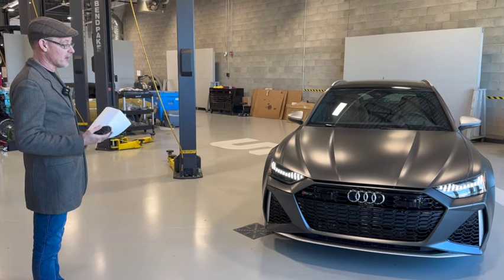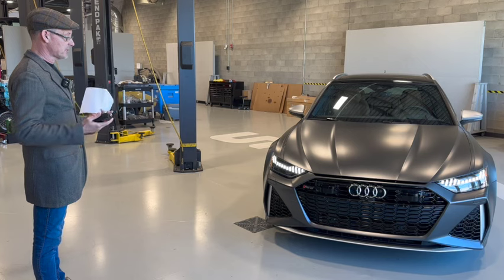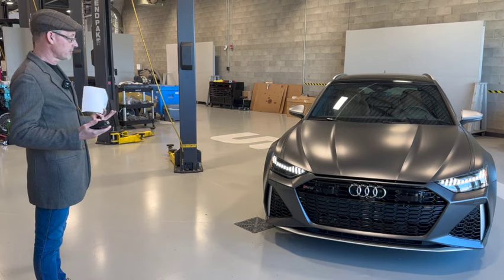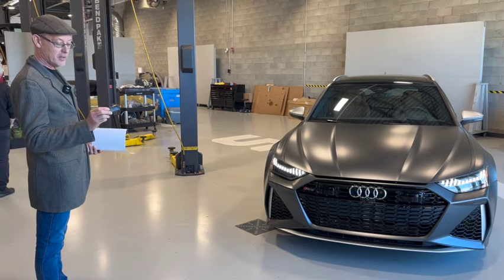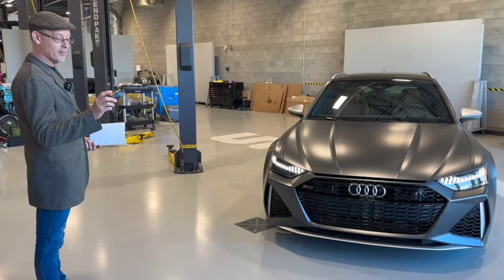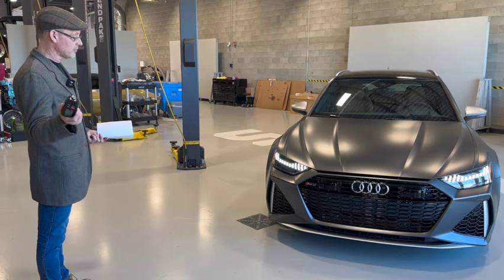It's got a clean Carfax. It has no paintwork history. It's just been to the dealer. So you can't really ask for much more than that on a used car. I've got a paint meter here, and we can run the paint meter over the car just to verify what's on the Carfax.